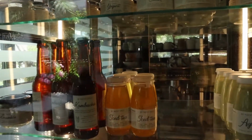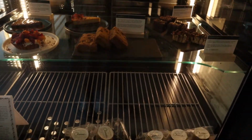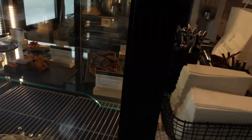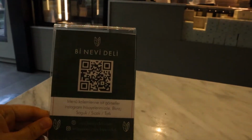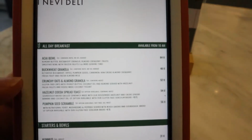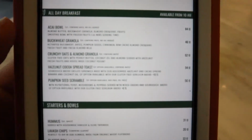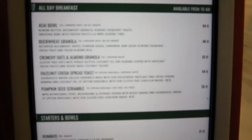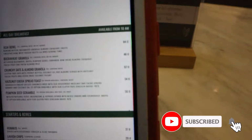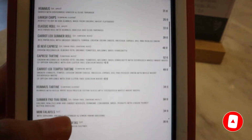This is the only restaurant where you're going to be able to find vegan yogurt and vegan ayran, which is a very popular milk drink in Turkey. Here's the QR code, so let's take a look at the menu. They have a Turkish and an English one. One interesting thing is that next to each meal, they have added GF for gluten-free, SF for soy-free, NF for nut-free, but also it says contains nuts, contains soy, or contains gluten.